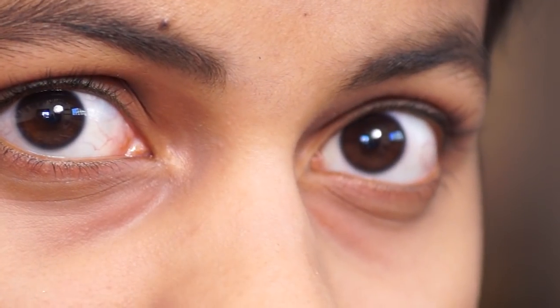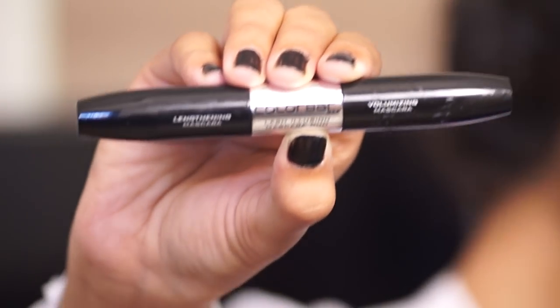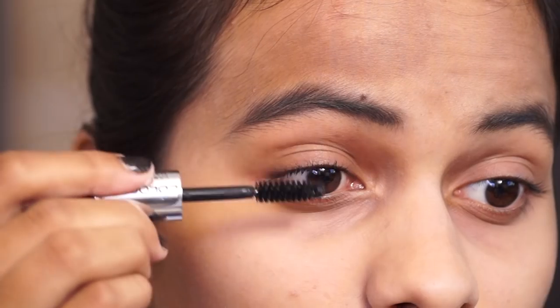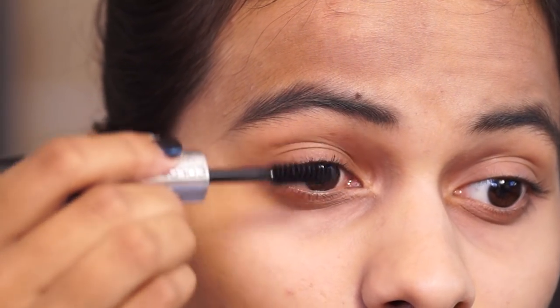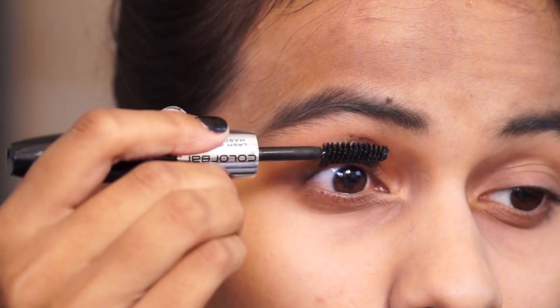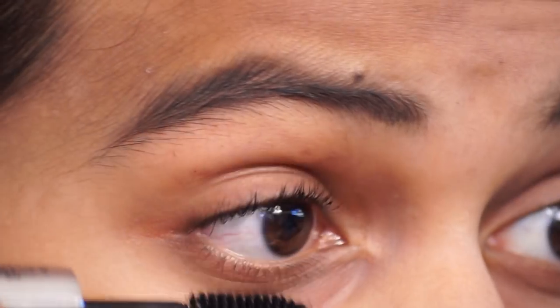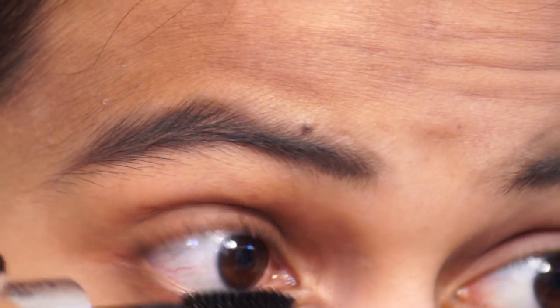Eye makeup is one of my favorite parts because I can experiment a lot over there. If I'm going to college, I do not apply too much eye makeup like eye shades, eyeliner and all. I simply use mascara and that's it. Only mascara can make your eyes so attractive and beautiful.